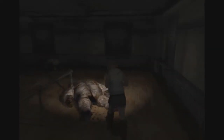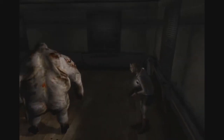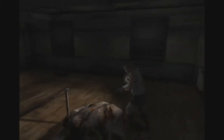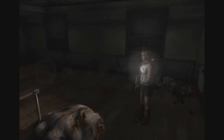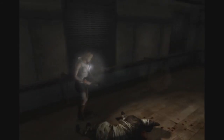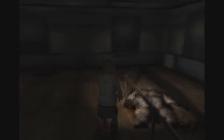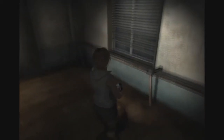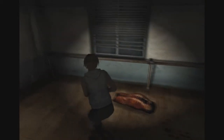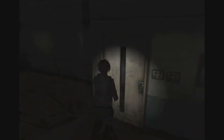Look at that ass. And, oops. As I said, this room's a trap. Because there's actually no items in here even. It's just enemies. But the dog was eating something here. Not sure what that is, but yep, nothing in here. Just a trap room.